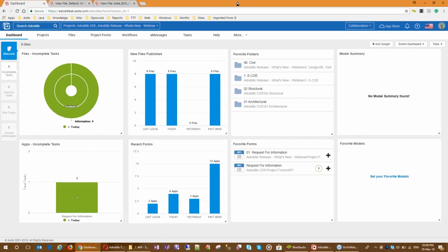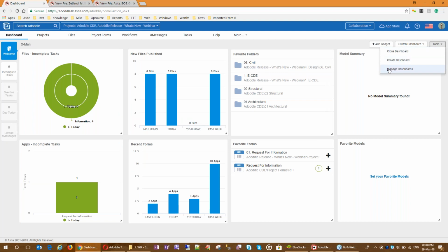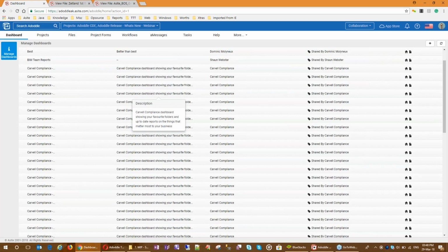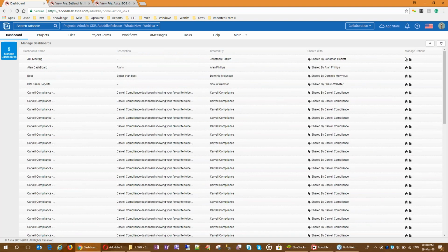All of the users on the platform are able to set up their own dashboards. At the moment, if you are on a system default dashboard, you may possibly not see it. However, on the top right-hand side, you've got a Tools drop-down. If you click on Tools and go to Create Dashboard, you can create a dashboard all by yourself. Alternatively, if you already have certain dashboards available, you can click on Manage Dashboards and set them up as you need. You can clone and share the dashboards between the project team members as well.